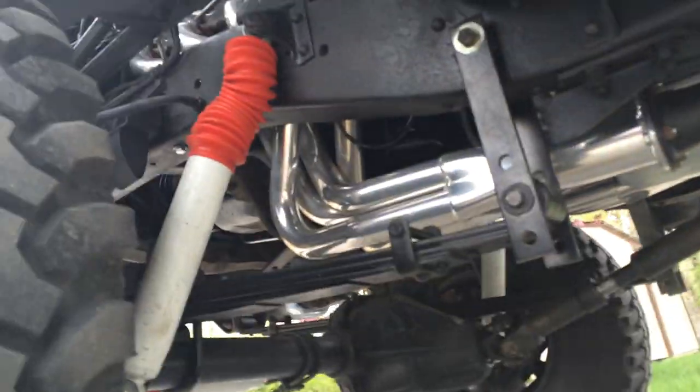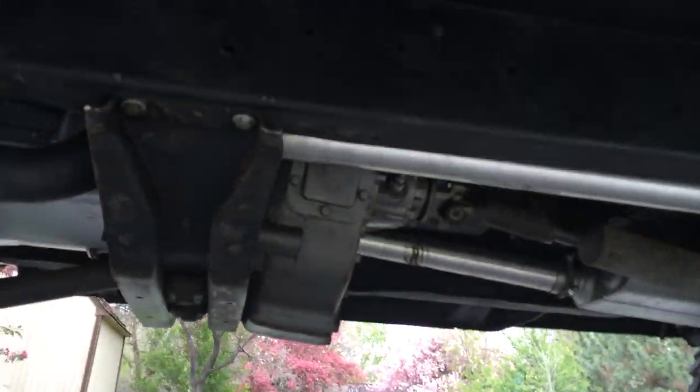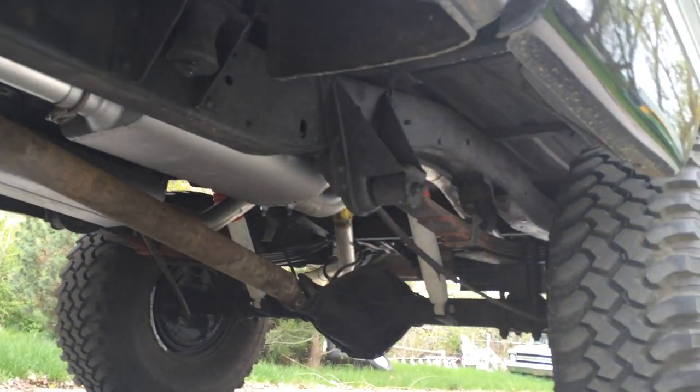Underneath is in good shape, clean, new headers, doesn't seem to leak any fluids, transmission rebuilt, transfer case rebuilt, new mufflers, exhaust, just a nice truck.